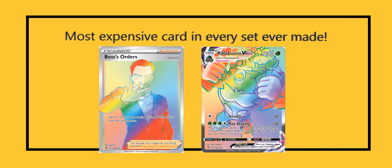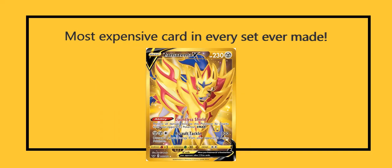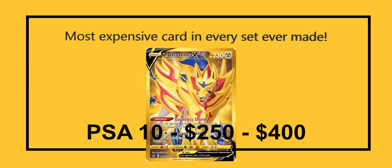So moving on to the Sword and Shield base set, I recently sold a booster box of this, and I must say there are definitely some cards in here worth the booster box price. I sold it for €160, so about $200 I believe. So the first place of the set goes to the Zamazenta V Gold card, having sold recently for anywhere between $250 and $400 at the highest point.